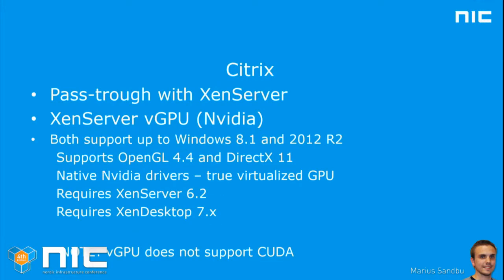Now, Citrix has two options. Either I can use pass-through, where I can have XenServer, stick in a GPU, and do a pass-through mode to a virtual machine, or I can use vGPU, which XenServer has had for over a year or so. It's still NVIDIA technology, so it has the same kind of capabilities, supports the latest OpenGL release and DirectX. It requires the latest version of XenServer, well, not the latest, but 6.2, and you should have XenDesktop 7 or above.